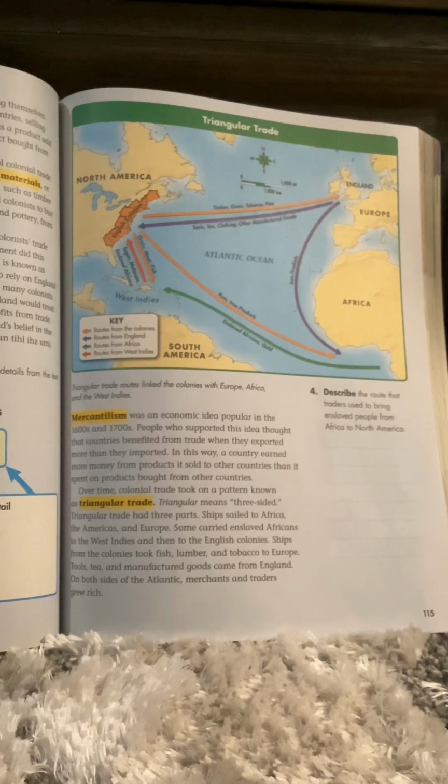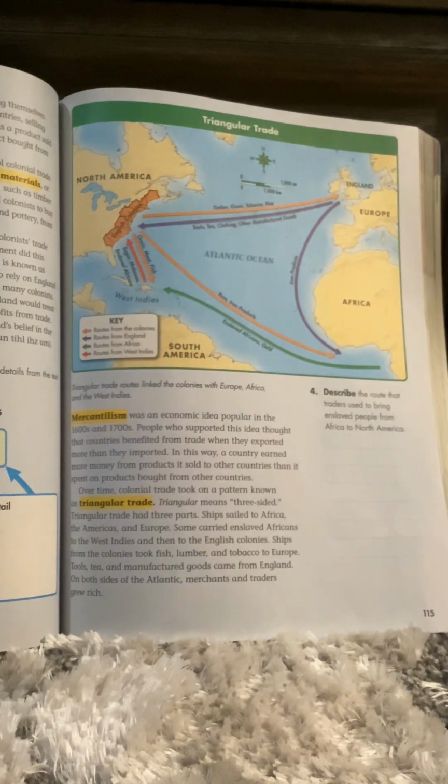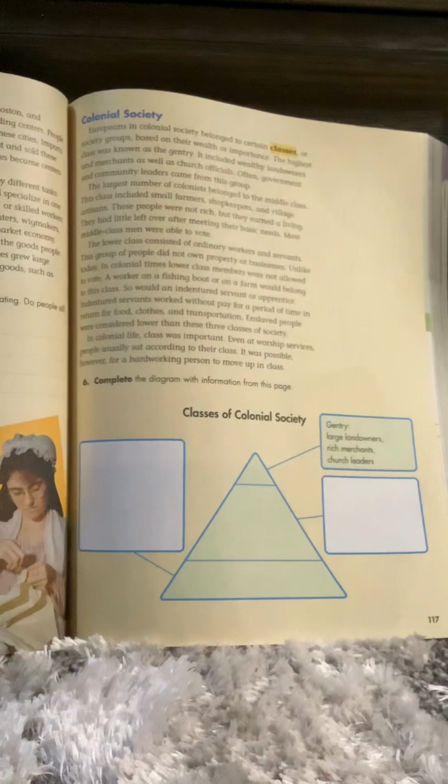And you can see that map of what is being traded. So the purple kind of shows what's coming in and leaving Europe. Okay, the orange is what left America. And you can see what came from Africa to the West Indies. Okay, on we go. All righty.